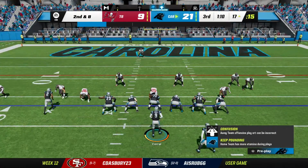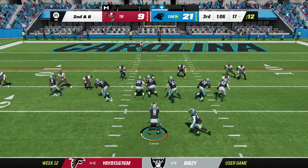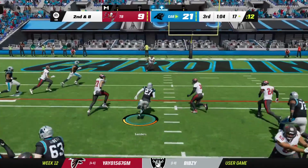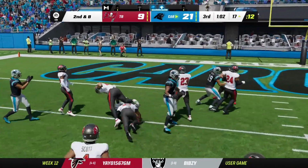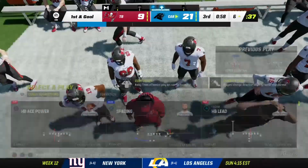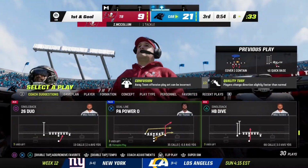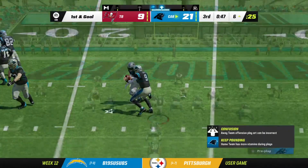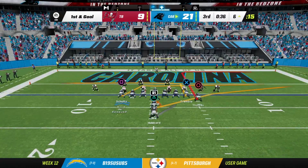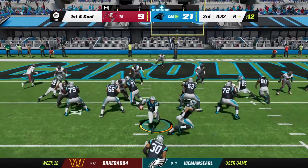The last run got a couple. Here's 2nd and 8. Another run here with Sanders. It's a good gain of 11, sets him up 1st and goal. Well, you certainly have to give a little credit here because they're playing this game now at their pace. This is ball control football, sustained runs, taking their time and making it work.